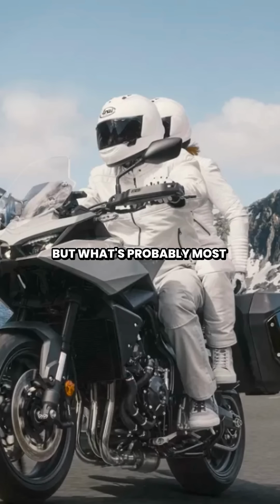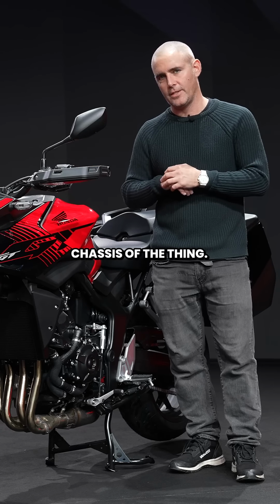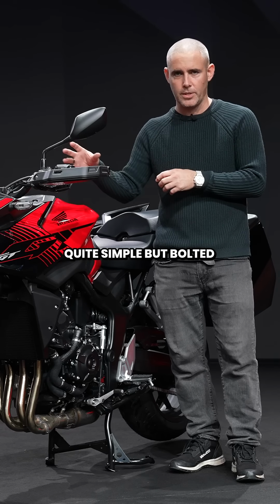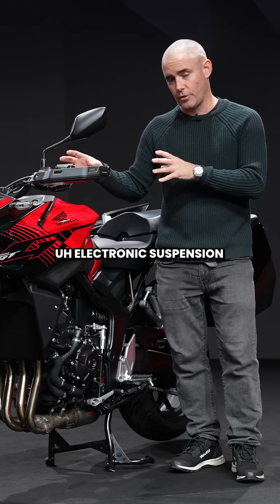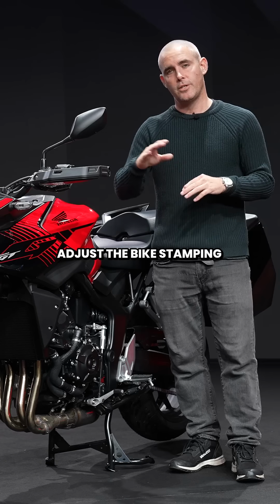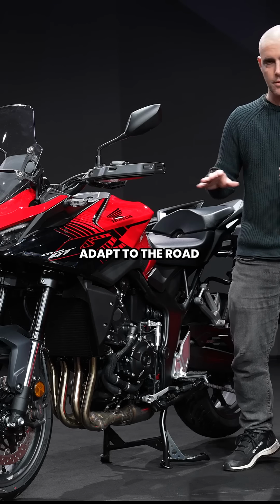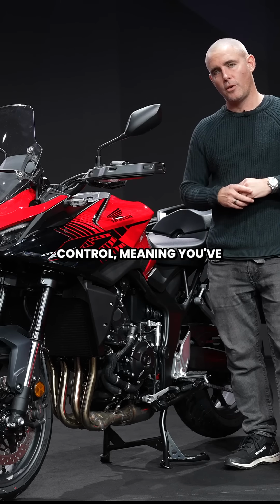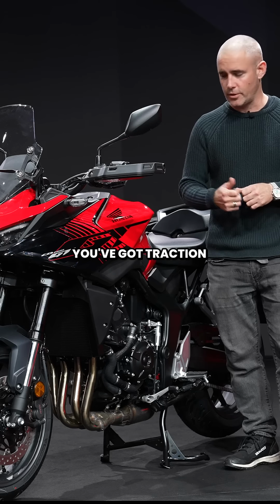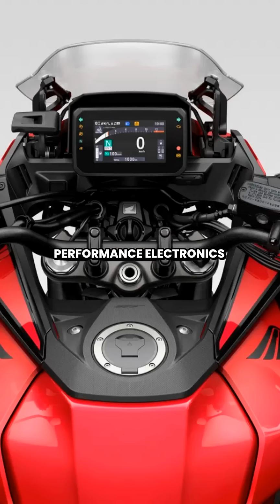But what's probably most exciting about this bike, and it's nothing to do with the engine, is the chassis of the thing. So the chassis itself is quite simple, but bolted to that, we have got Showa's EERA semi-active electronic suspension on there. So that will adjust the bike's damping rates by the second, adapt to the road conditions, adapt to the way that you're riding. It's also got full IMU control, meaning you've got the cornering ABS, you've got traction control, you've got your riding modes in there. So all of your performance electronics are covered by the CB1000GT.